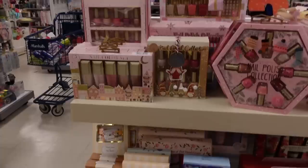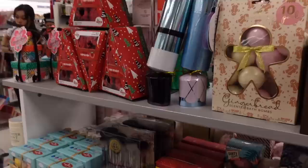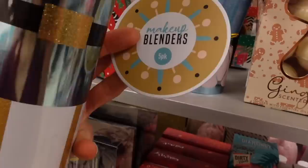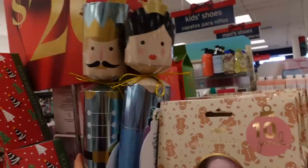See, nail polish is not something I would buy at Marshalls. I don't know why. I just feel like it would be all gloopy, you know, how nail polish kind of gets. Although this set is cute. Oh, check it out. These little poppers that look like nutcracker stuff. Makeup. Oh, it's got makeup sponges in there. That's cute. There's a little soldier man and then a little ballet princess.